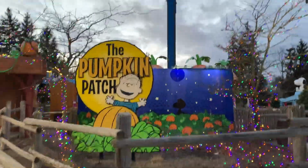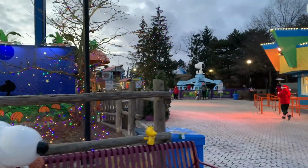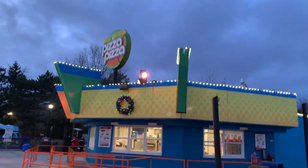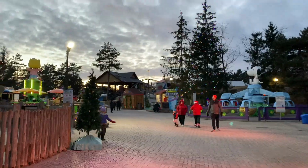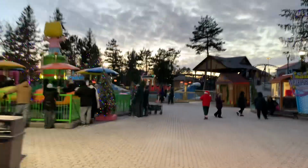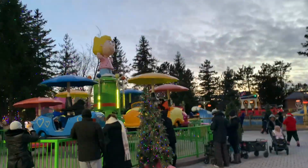I used to ride all of the rides in this area when I was a kid, so this is bringing back so many childhood memories. There's Wild Beast, here's Pizza Pizza, and there's the pumpkin patch, Woodstock Woolly Birds, Lucy's Tugboat. Wait, there's a view of Pizza Pizza. There's the pumpkin patch. Sally's Love Buggies is right here. There's Lucy's Tugboat, Woodstock Woolly Birds. There goes Sally's Love Buggies.